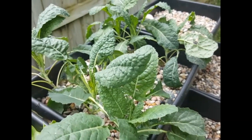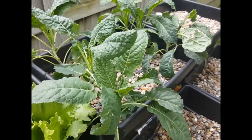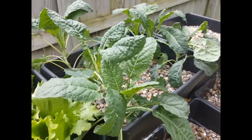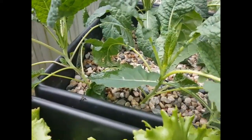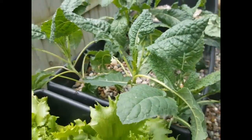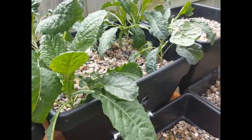The kale, like I said, not a big fan of kale, but kale is a big fan of me. Look at this. It's grown probably another 4 inches. Little shoots and offspring in every corner. Lots of new growth, and that is excellent.